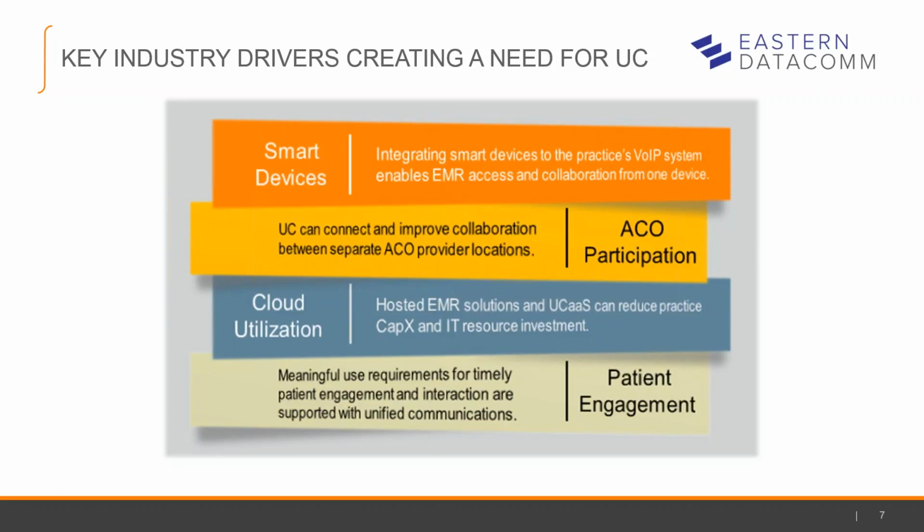People have multiple types of smart devices that they're bringing into the workplace and that they want to use. In some cases, the medical practices are providing these types of devices, and in other cases, physicians and other staff are bringing their own devices and wanting those to be integrated into the practice's communication solution. So unified communication needs to be able to take these devices and tie it all in.